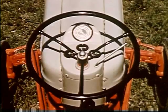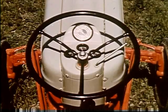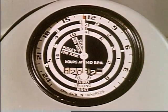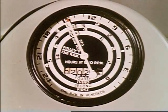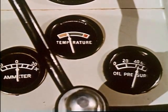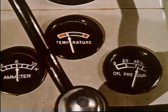And right in front of you is a full view instrument panel. Every dial and gauge is right where you can see it at a glance while you work. The redesigned dial and indicator needle on the improved proof meter makes it easier than ever to read the information this multi-purpose instrument gives. This, along with a new engine temperature gauge, an ammeter, and an oil pressure gauge, gives you an accurate and continual check on the tractor's performance.